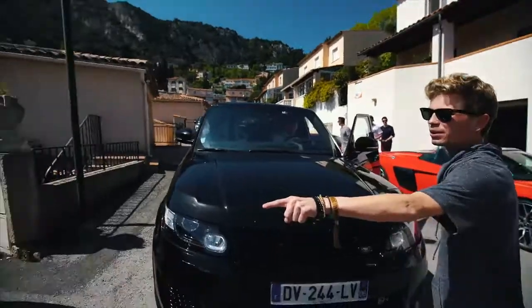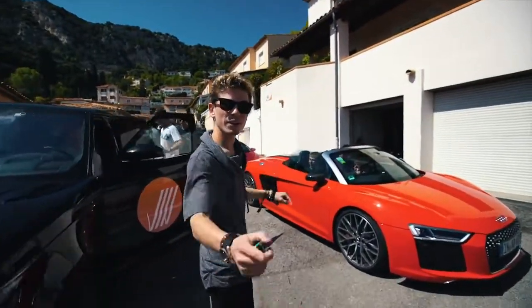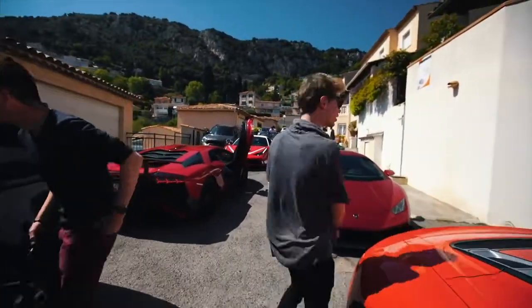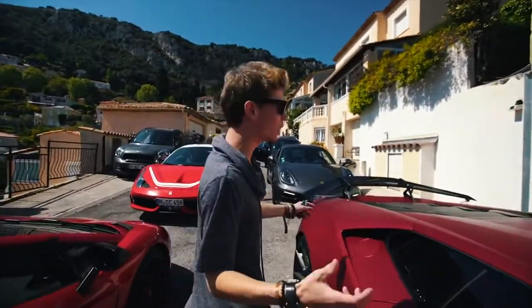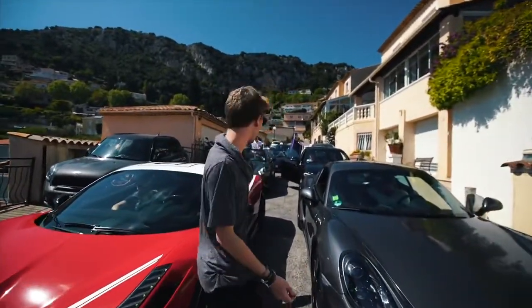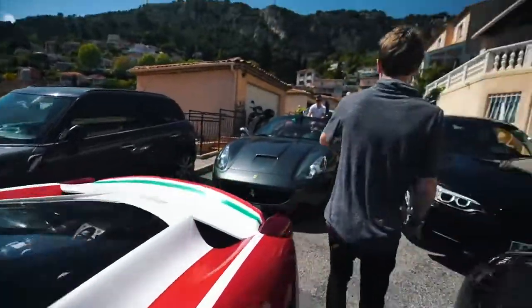SVR, pimped up X5, which is really bloody epic. RA V10 Spider, which we drove in. We then got this Hurricane with a one-off body kit, which is stunning. Aventador SV. Everyone's starting up because we're hitting the road now. We got Cayman Speciale, which is beautiful. Mr. Cars and Coffee right here. This is one of my favorite cars.